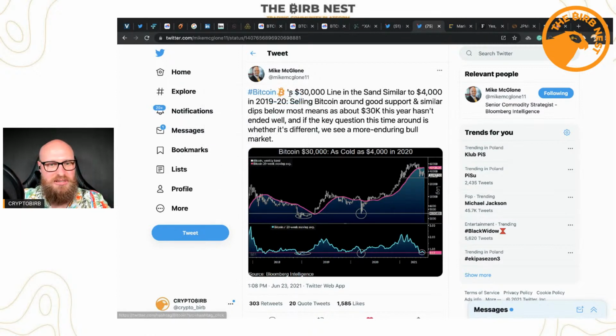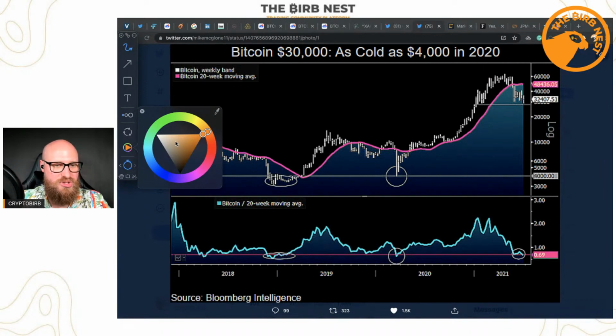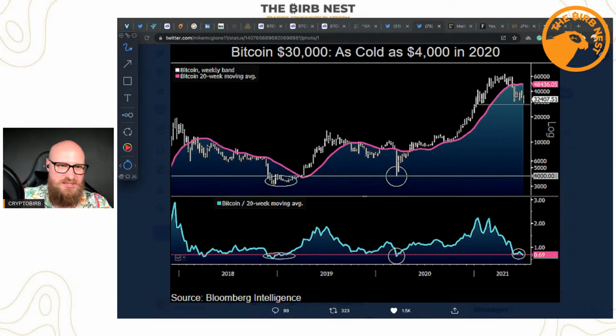And what it says: Bitcoin's 30,000 line in the sand, similar to 4,000 in 2019 and 2020. So he says that based on the mean, based on the average, which is the 20-week moving average on the weekly. It shows you here on the bottom the ratio of Bitcoin to its 20-week moving average. When this ratio is over 1, it tells you that Bitcoin is over its 20-week moving average. And when this ratio is below 1, it tells you that Bitcoin is below. So which is this?